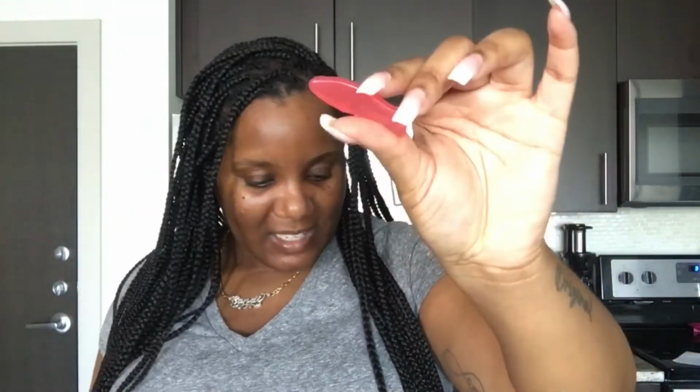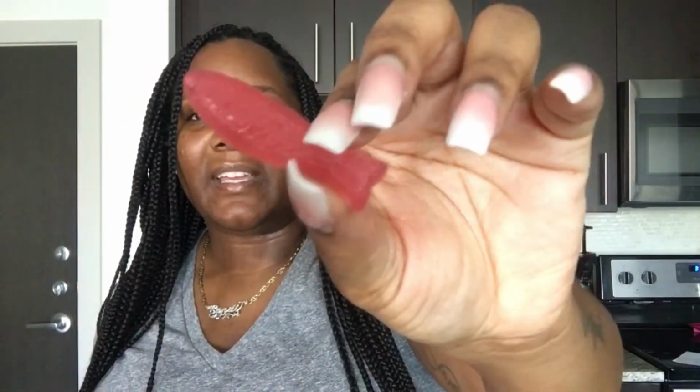All right, let's start off with the Swedish Fish, because we all love a good Swedish Fish. This is what it looks like. It's more pink than red, but I don't know exactly why it's pink and not red. It's a little bit more gummy, chewy than normal, but of course, because it's plant-based.